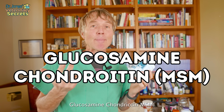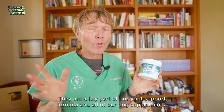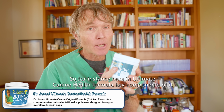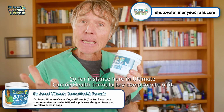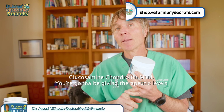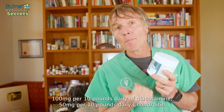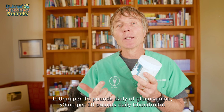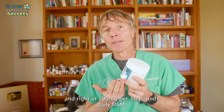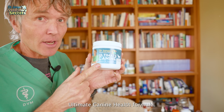Glucosamine, chondroitin, MSM, they are key parts of our joint support formula in all of our dog supplements. So for instance, here in Ultimate Canine Health Formula, key components of it, glucosamine, chondroitin, MSM. You're going to be giving therapeutic levels, 100 milligrams per 10 pounds daily of glucosamine, 50 milligrams per 10 pounds daily of chondroitin, 100 milligrams per 10 pounds daily of MSM. Those 3 ingredients, they're in those levels in Ultimate Canine Health Formula.